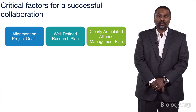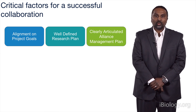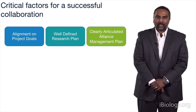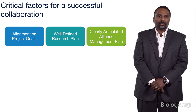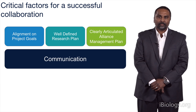Next, let's review a few key success factors for collaborations. As I mentioned before, it's critical that before embarking on a collaborative research effort, there's a clear alignment on project goals, a well-defined research plan, and a clearly articulated alliance management plan in place. This may seem like a set of cumbersome administrative tasks as you're itching to get started on your project ASAP. However, these elements will help ensure that the years of work to come will have the best chance of meeting both partners' goals and ultimately impacting human health.